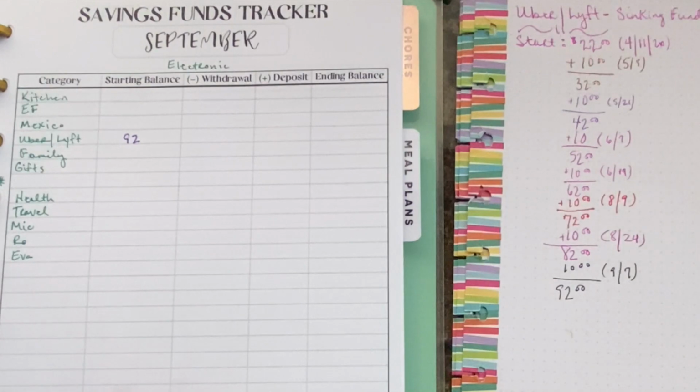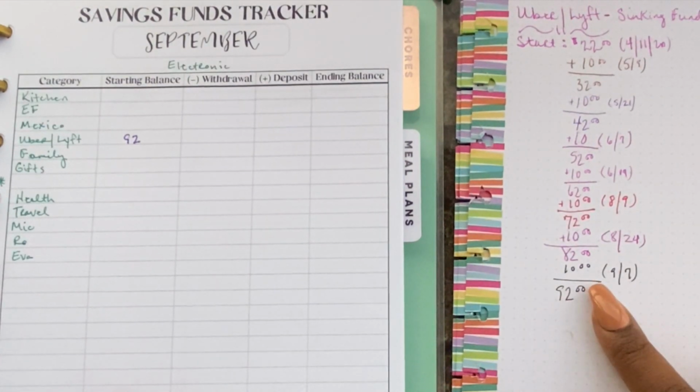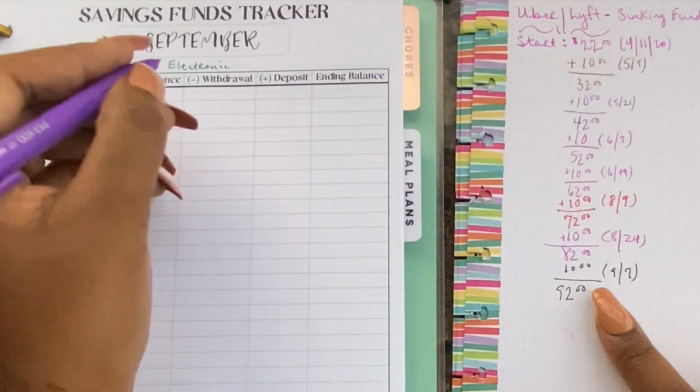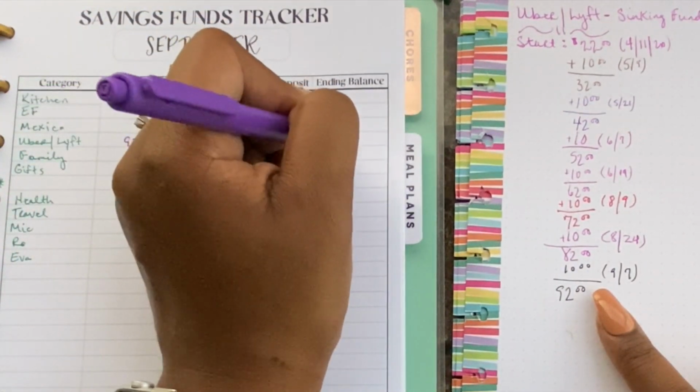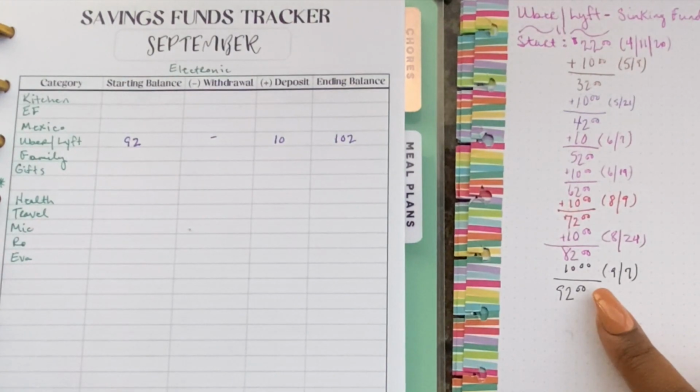So electronic sinking funds. Uber is getting 10. We didn't withdraw anything. We added 10 for a total of 102.